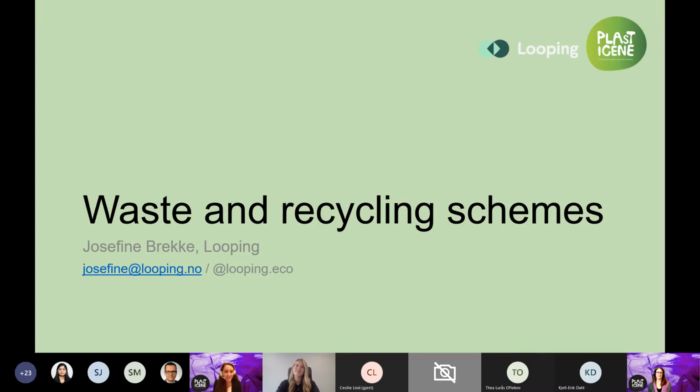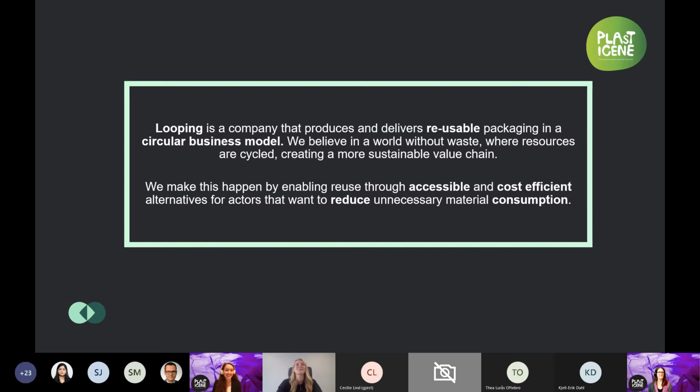We have Josefina here, and yes, Josefina, I see you already have logged on with Looping, so the floor is yours. Thank you so much for having me today. I'm Josephine Brecky. I am Head of Operations and Marketing at Looping, and today I will tell you about how we are reducing the need for disposable plastic by developing reusable transport and storage packaging for the construction industry. It's a mouthful. Next slide, please.